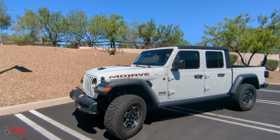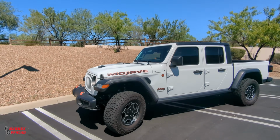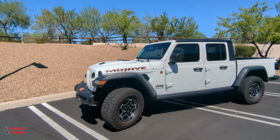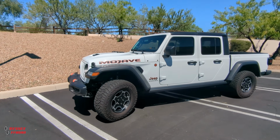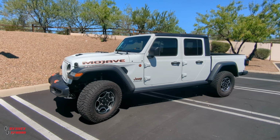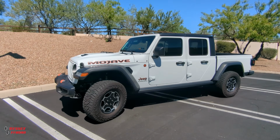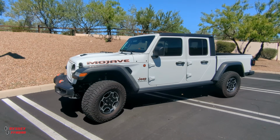Of course, now if you go over to the Rubicon, they used to come years ago, I don't think the Gladiators ever did, but the Wrangler Rubicons used to come with Fox shocks. They were valved completely different than these Fox shocks. They were very soft because the Rubicon's more targeted towards a rock crawling vehicle. This truck is more suited and valved suspension-wise for faster-paced trail riding, and that translates to a lot of benefits in everyday use as well, which we'll go over here in a minute.